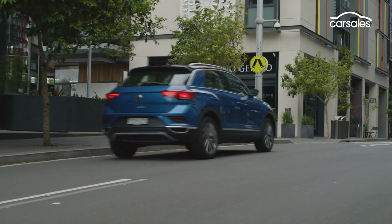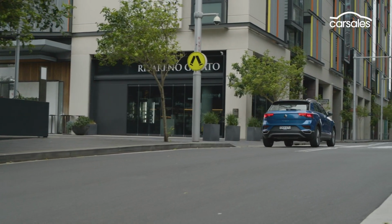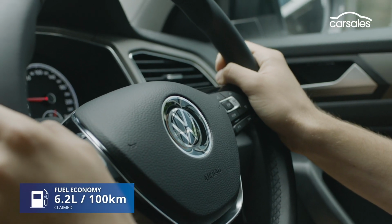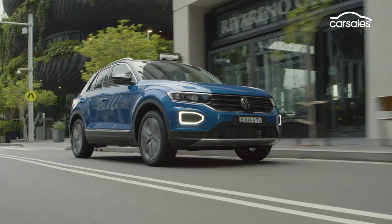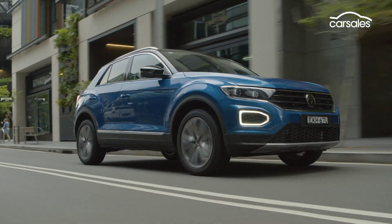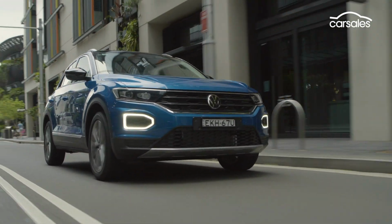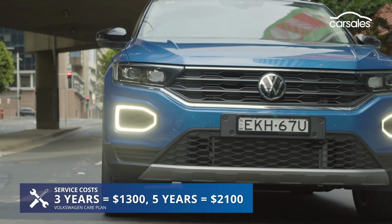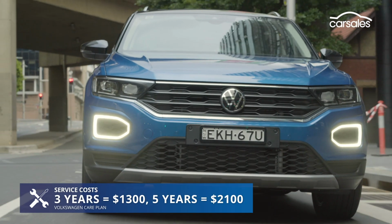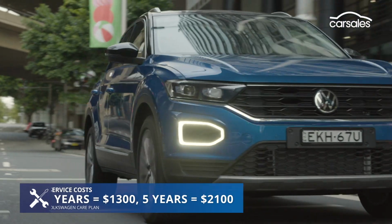Ownership perspectives are good too, with a 5-year factory warranty and a claimed combined fuel consumption of just 6.2 litres per 100 kilometres. Notably though, you'll need to use a minimum of 95 RON unleaded petrol. As for trips to the workshop, well, they'll cost you $1,300 during the first 3 years or $2,100 over 5 years.